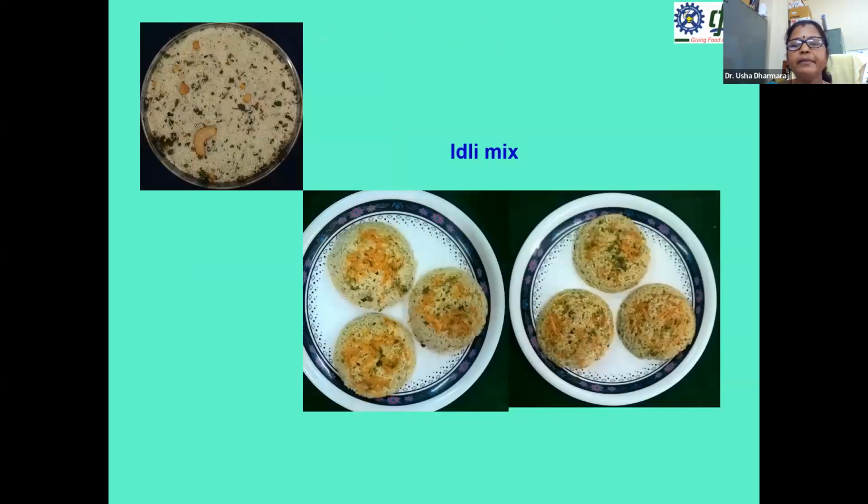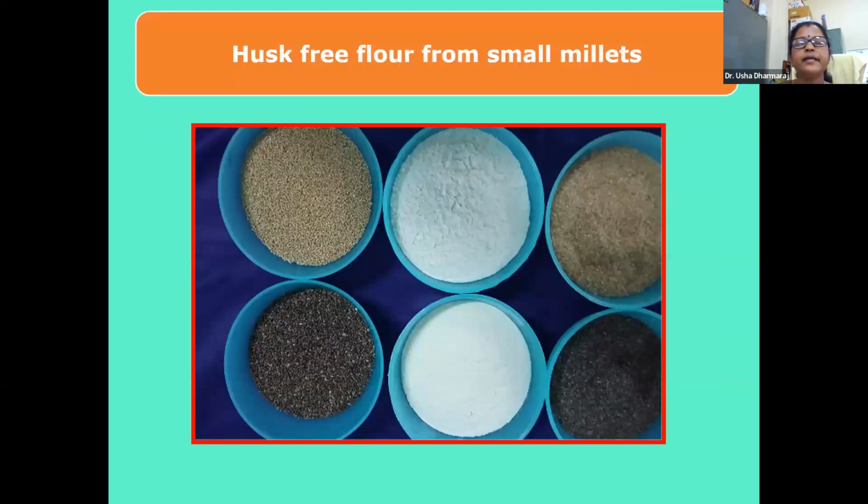And this is also an idli mix. It can be prepared from all millets or from multi millets. All these products are readily available in the market. Many of them are already marketed successfully. And also I told you, because millets need dehusking, no machine will dehusk it 100%, so you have to recirculate it so that it can be dehusked completely.